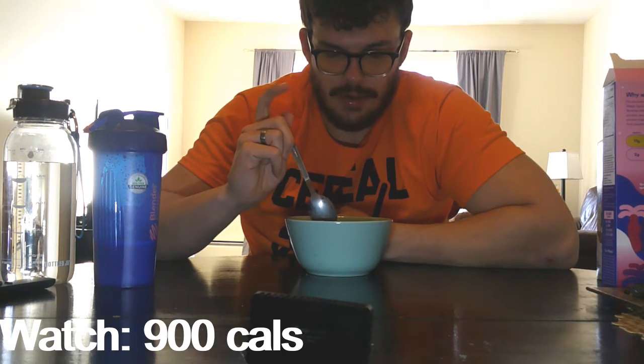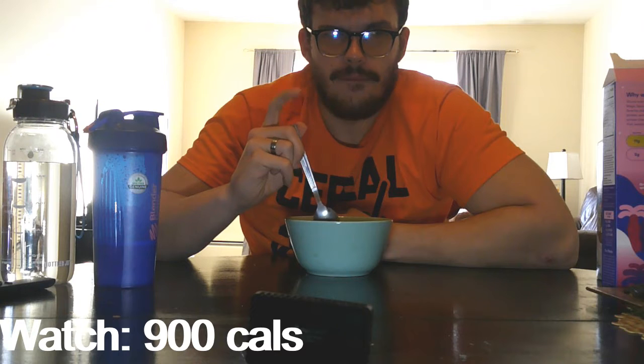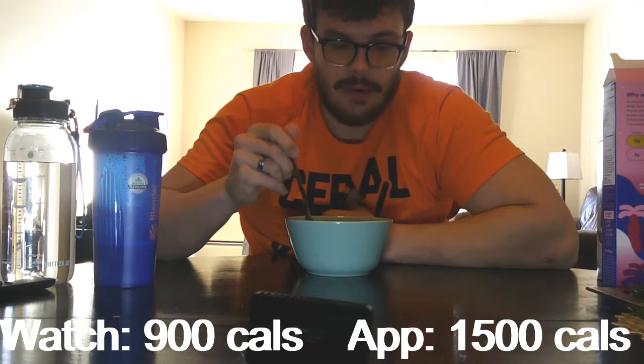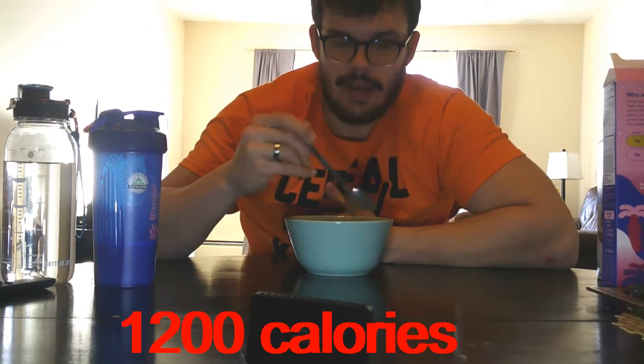Also, I forgot to talk about it while talking about the workout, but my Apple Watch clocked me in at 900 calories burned, and the app clocked me in at 1,500 calories burned, so that's 2,400, 1,200 calories average.